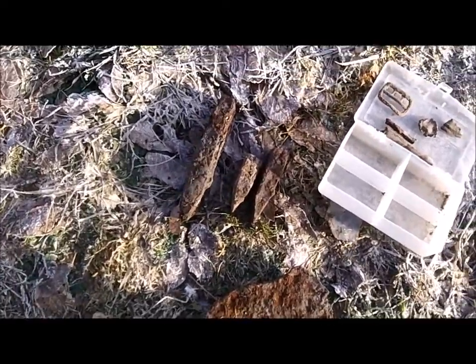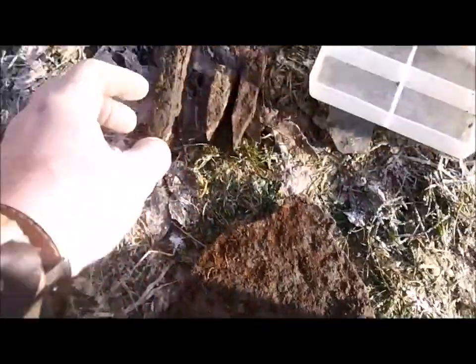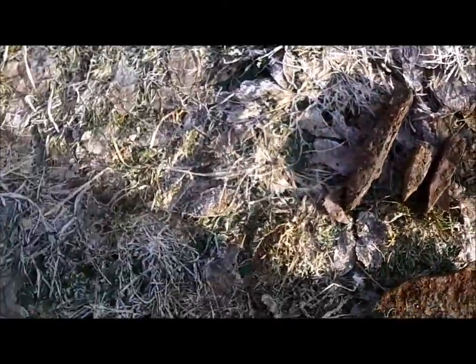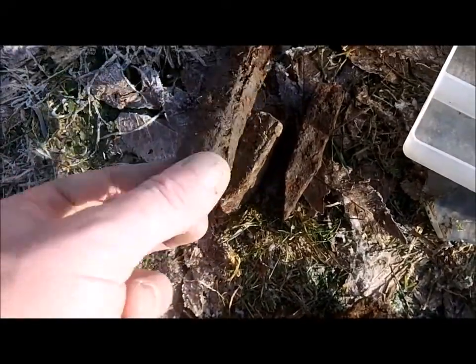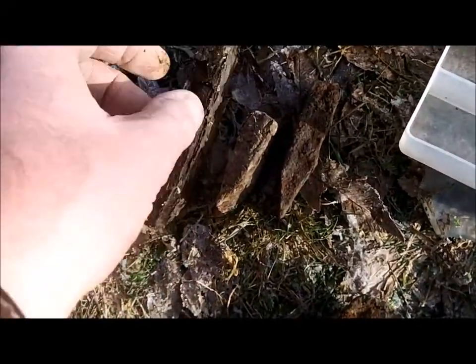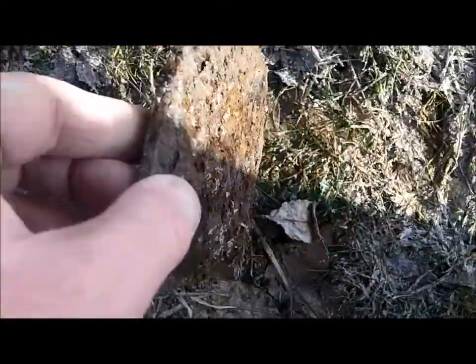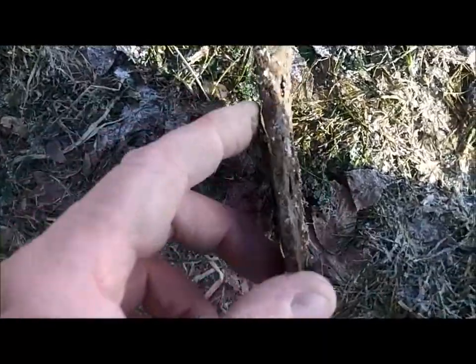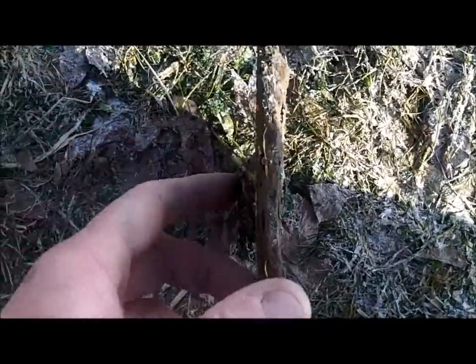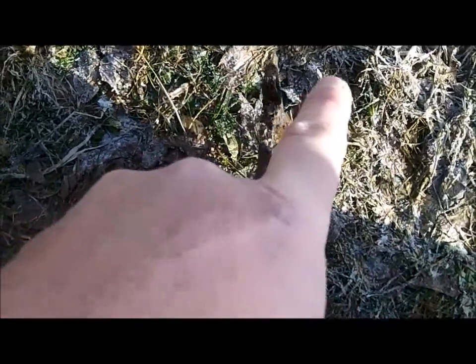All right, I've been at it about half an hour. Been digging this slope. Got a couple of ends of railroad spikes. I got half of an axe blade. And it's actually one of those ones used for squaring off logs, because you can see how straight it is this side and it's bowing out that side. So that's kind of cool.